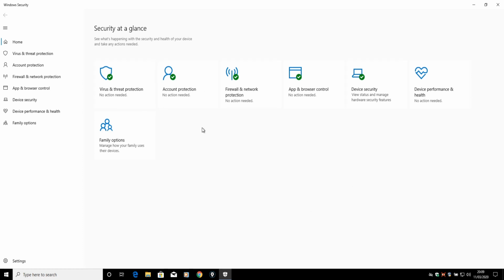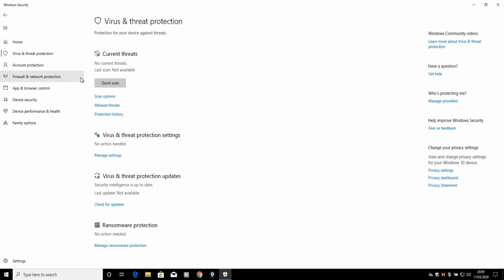Windows 10 does now have a built-in antivirus, so it's got Windows Defender built into it, so there's no need anymore with this current operating system to be installing third-party antivirus for your protection. It's built into Windows 10, so at least that saves a few pennies.